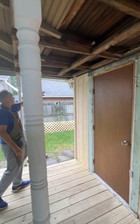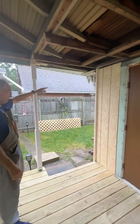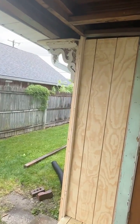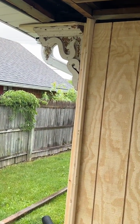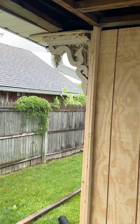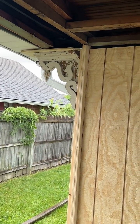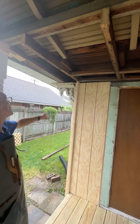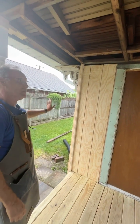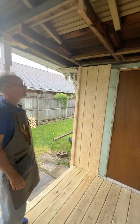We did get a bracket set for that corner of the roof, so we don't need to deal with a post. Where'd you find that? Eileen found that at Architectural Salvage in Franklin. So we've incorporated that, and it saves us from having to deal with a porch post on that corner. So that's up and ready to roll.